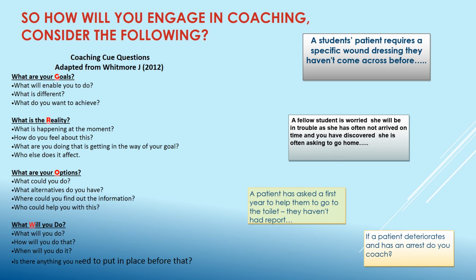So using the GROW model, it beds in the reflective practitioner, helps students to develop those skills and to develop skills of critical reasoning and clinical decision making, being coached and encouraged by another to work it out and work their way through.